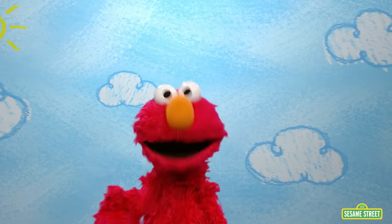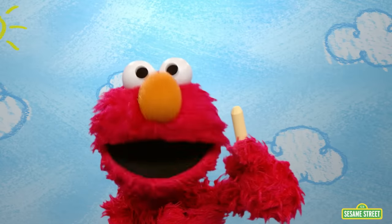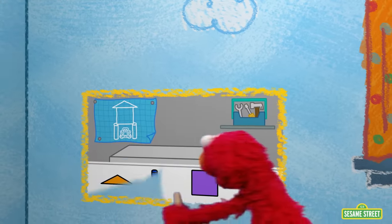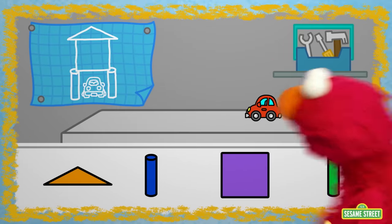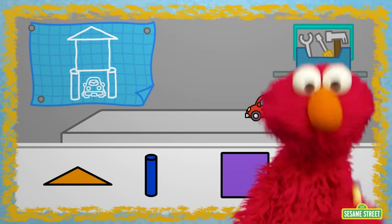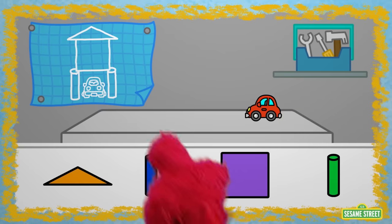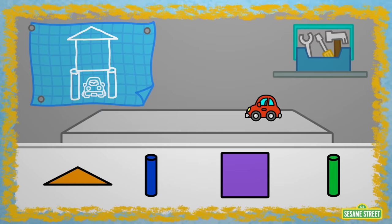Hey, that gives Elmo an idea. Let's play a game together. Yeah. Come on. Garage for the toy car. Are you ready? Let's play! The garage has to look like Elmo's plan. Which block should we use first?